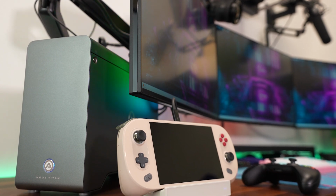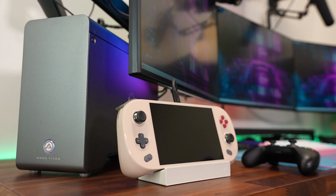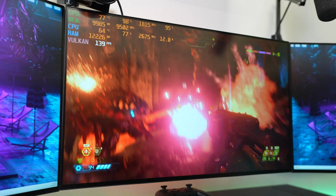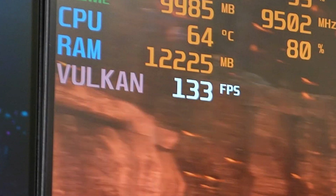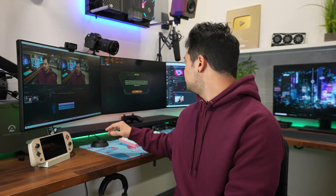Another thing that sets the Aya Neo 2 apart from the Steam Deck is not just that it runs Windows, but also that it supports eGPUs. Right now I have an RTX 3080 Ti connected to this device, and it's just making all my games fly. At 4K, mind you, it's doing work. So like I said, I'm doing like Doom Eternal. Oops, what's going on here? So yeah, I've got an external GPU connected. There are some caveats to that though.